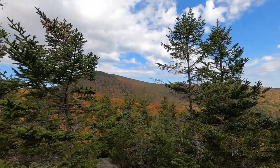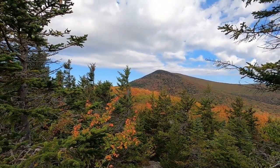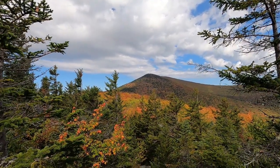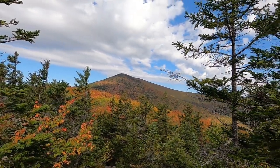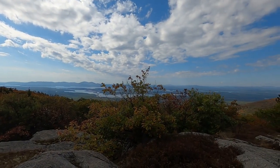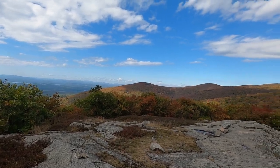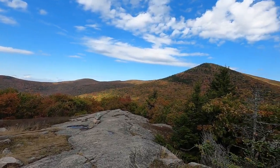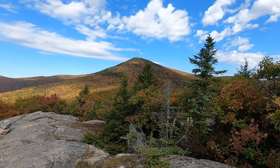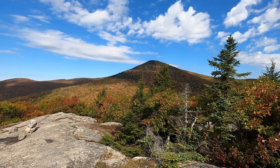Okay, some nice color over there. There's Black Snout, a ways off, and then Shaw behind it. Looks like we got our work cut out for us. Beautiful. The Black Snout looks pretty imposing, but we'll tackle it and see how it goes.